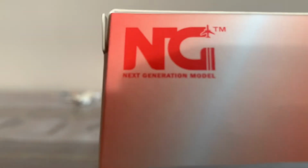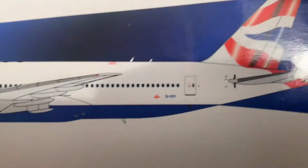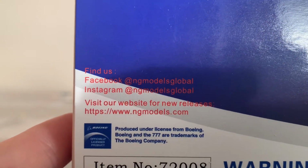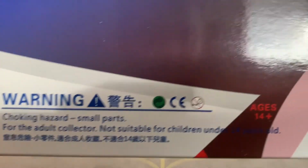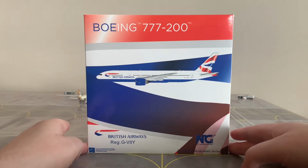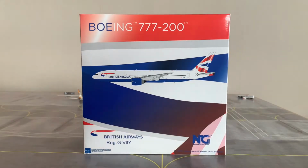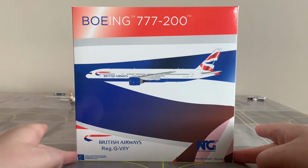On the back, at the top left corner, we've got the NG Models logo in red. The 2D rendering of the aircraft just here. Very, very nice. The social handles for NG Models as a company and their website. The licensing for Boeing and the 777. The barcode number again. The warning information there. And this aircraft was made in China, as of course this aircraft was made by a Chinese manufacturer, which of course is NG Models. So that is very, very cool. I do like the box design of this model.